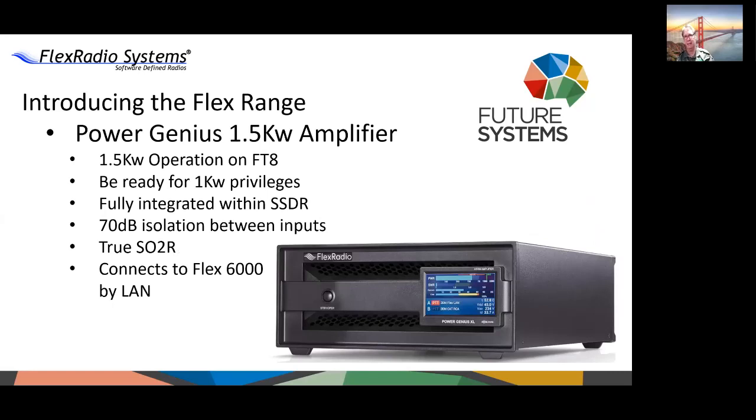Big Boys' Toys: Power Genius, 1.5 kilowatt amplifier. It'll do 1.5 kilowatts day in, day out on FT8 if you're allowed to. It's fully integrated with the SDR software. I'll show you that shortly. It's got two completely isolated and separate inputs and outputs. Still only one amplifier, but you can transmit 1.5 kilowatts into one antenna, and the other port will be 70 dB less than that. It's true single operator 2 radio operation, and if you've got a Flex 6000 series radio, the only thing you need connected between the radios, apart from coax, is a LAN connection, and that's it.